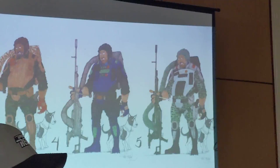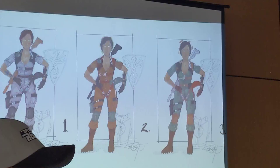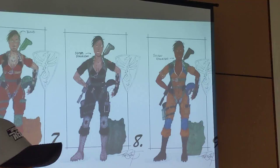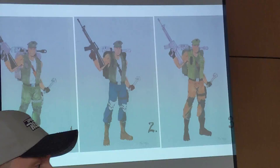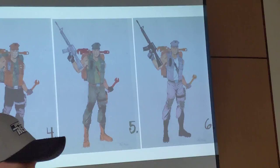This is Lilith. She's our parachuter. Ron did 12 of these, I think. Yeah, he just went to town on Lilith. Gave us different ethnicity options, obviously a bunch of different color schemes, tons of options there. This is our CB, our Navy construction mechanic, so he's got the big wrench on the back, salty dog.